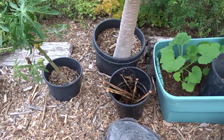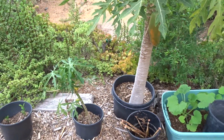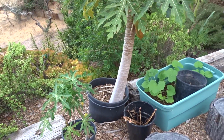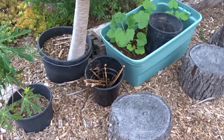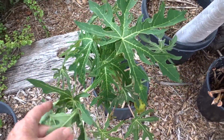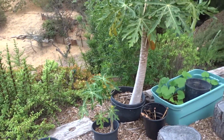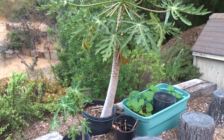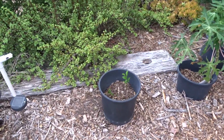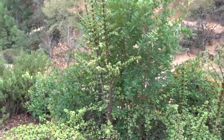I've also been making papaya tea and been feeding the papaya tree because they got damaged really hard with the heat. But you know what? They've made a beautiful comeback with that tea I was making out of their own leaves that they were dropping. Look at this. Look how beautiful this thing. This one's even doubled in size. So they were just fried. They had lost so many leaves from the heat. But boy, that compost tea made with their own leaves worked really, really good. Oh, just some orange trees that came up in the compost there.